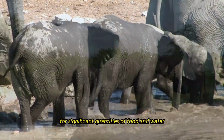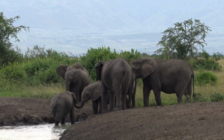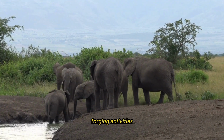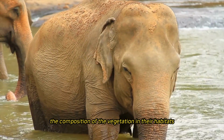Because of their need for significant quantities of food and water, their migration patterns and movements are influenced by this requirement. Elephants are ecosystem engineers because they shape their habitats through their foraging activities, and they also create clearings and influence the composition of the vegetation in their habitats.